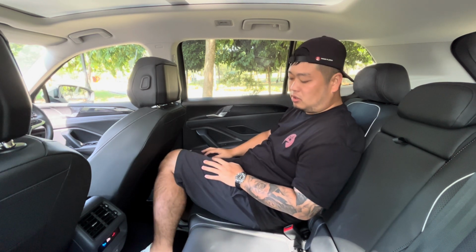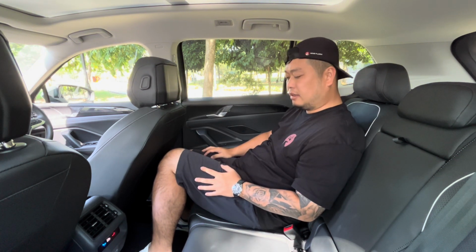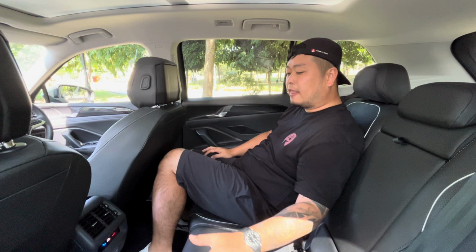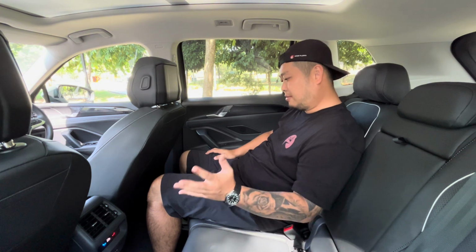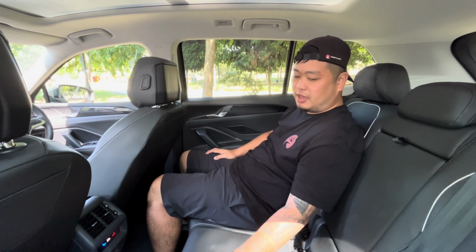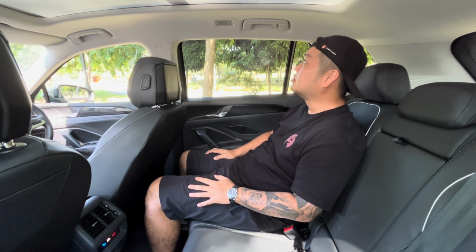Of course, there is a small center hump. I'm not sure why though, because the Tiguan is front wheel drive, but it's not too large like you get in most rear wheel drive cars. So having a third passenger in the middle is probably going to be acceptable. It's not going to be great, but it's acceptable. And more importantly, with the amount of leg room that you have, fitting a rearward child seat should not present too many problems for you as well.